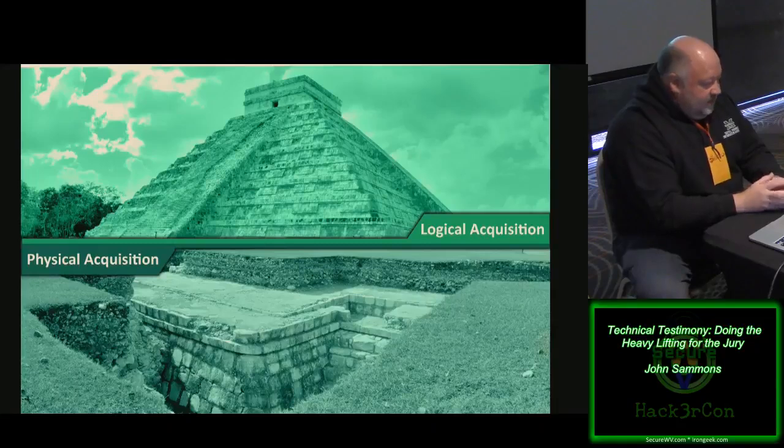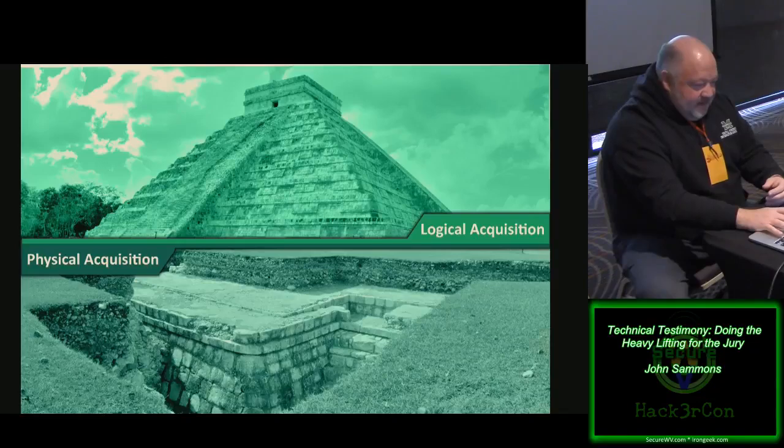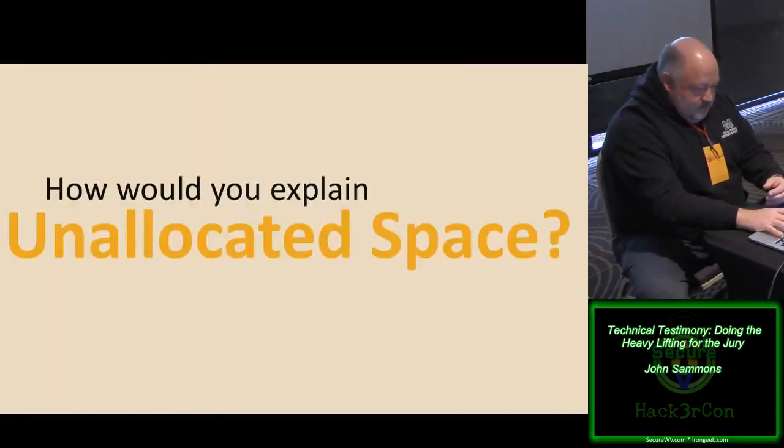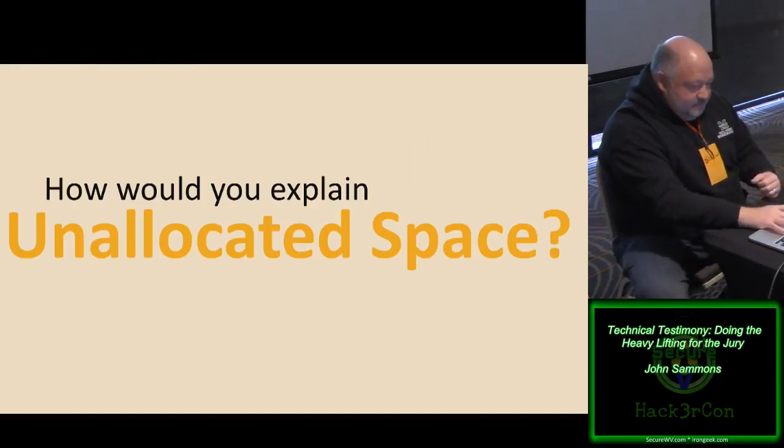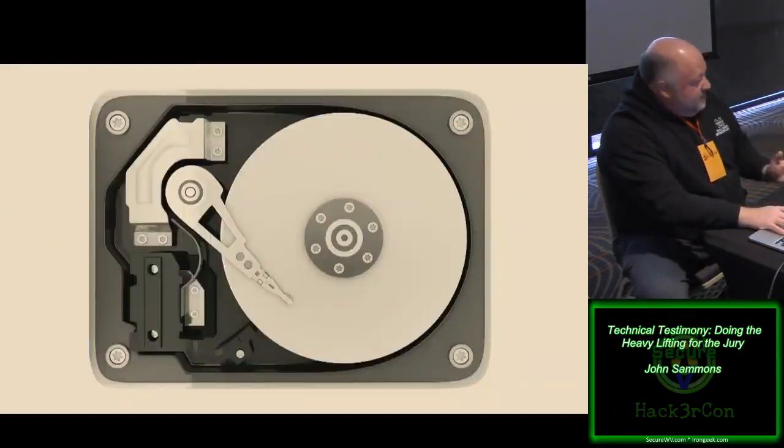That logical is going to get stuff at the surface, all right? But that physical acquisition is going to get everything, top and bottom, all the stuff that's hidden and not hidden, all right? How about unallocated space? So this kind of complicated concept, all right? It's probably going to be beneficial to step in through this.